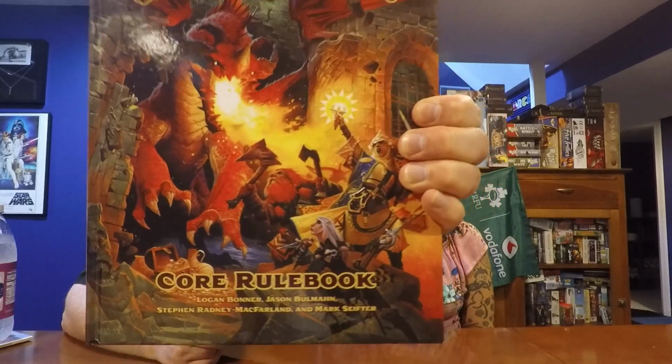This game was designed by Logan Bonner, Jason Bullman, Stephen Radney-MacFarland, and Mark Seifter. I hope I'm pronouncing that correctly. I hope we're pronouncing it correctly. I'm going to show you all the names there. You can feel free to phonetically pronounce them down below in the comments if we have butchered anyone's names.